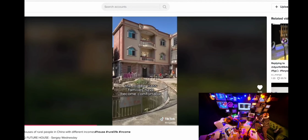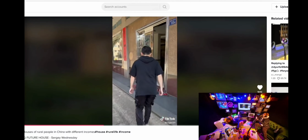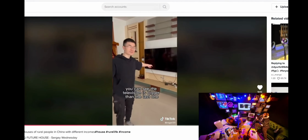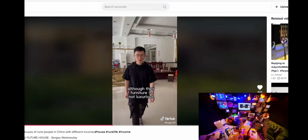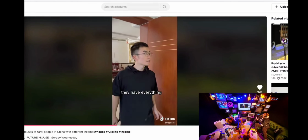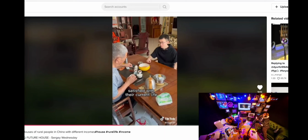The middle class families have become comfortable. Let's go inside and have a look. You can see the television is bigger than the last one. I guess it's 70 inches. Although their furniture is not luxurious, they have everything. The owner told me that they are very satisfied with their current life.